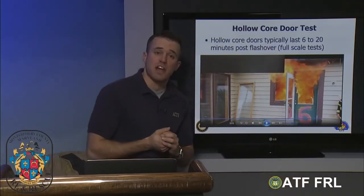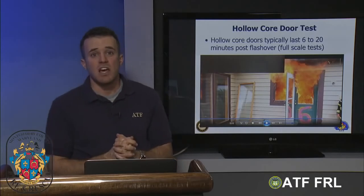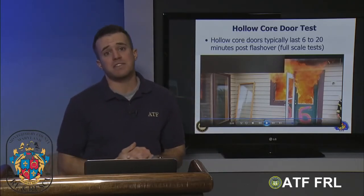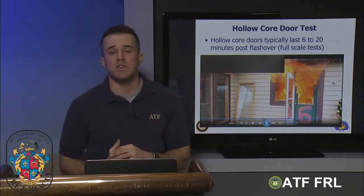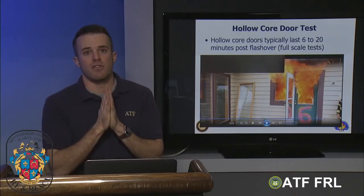UL has done similar tests using their own furnace that they use for fire-rated assemblies, and they got similar failure times, usually at least around 5 minutes for that door to fail. If you're an occupant, if you shut that door, it provides you time. If you're a firefighter and you're in a bad situation, close that door. If you're doing a search and you close that door, it buys you an area of refuge. If conditions get bad, you can open that door and shut it again, and it gives you time to bail out. It blocks the flow path. It can create ventilation-limited conditions. It can give you an area of refuge.